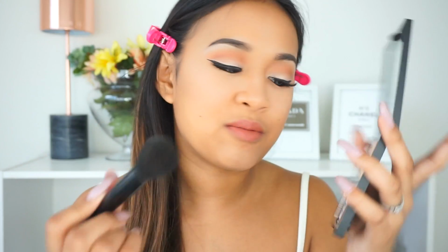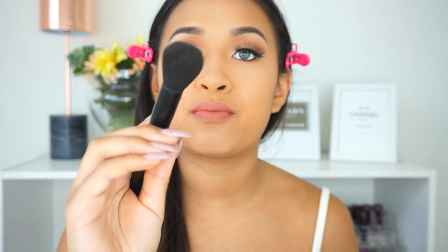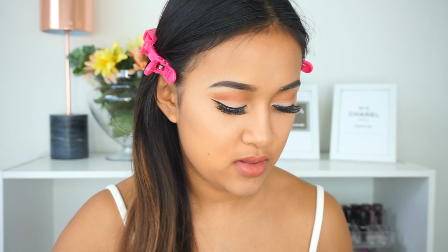Okay, so the first thing that I noticed is that the color payoff isn't a lot. You really have to pound your brush into the product to get that actual coverage or the payoff that you want. And it's a waste of product when you're just kind of pounding your brush in there. So I'm going to be using the mineral powder brush to kind of help define it more.